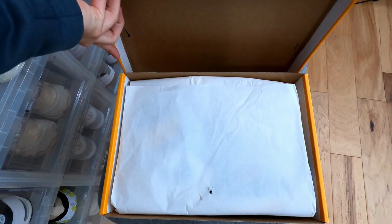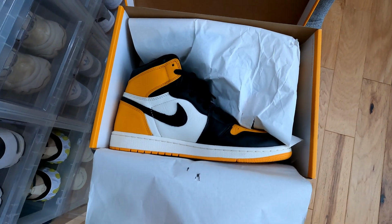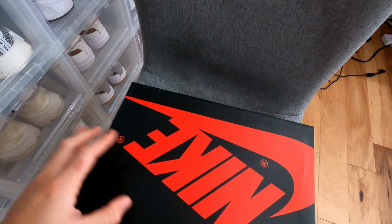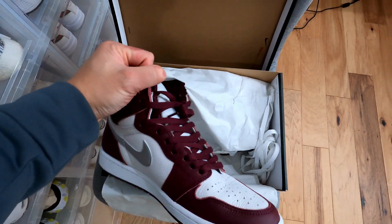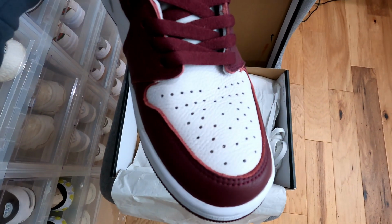Got the taxi yellows. Boom. One of my favorites, personally. I think these are the Jordan 1 Elements, or the Bordeaux. Nope. These are the Bordeaux's. Also one of my favorites or go-tos. Haven't worn these in a little while, but the quality on these goes pretty crazy.